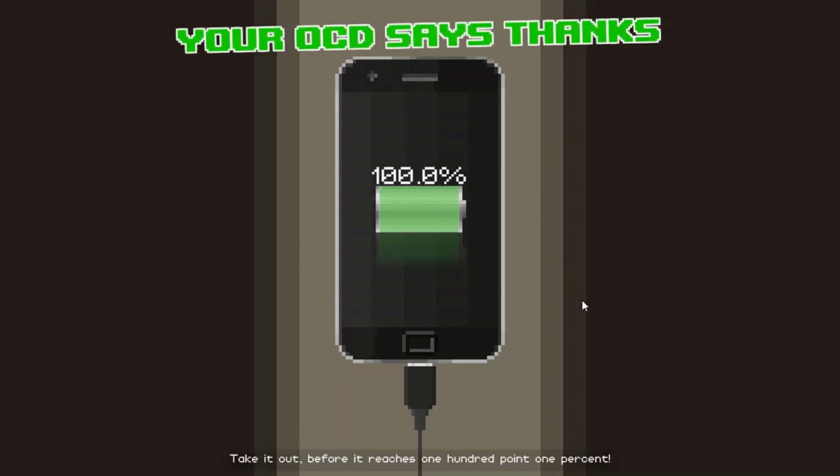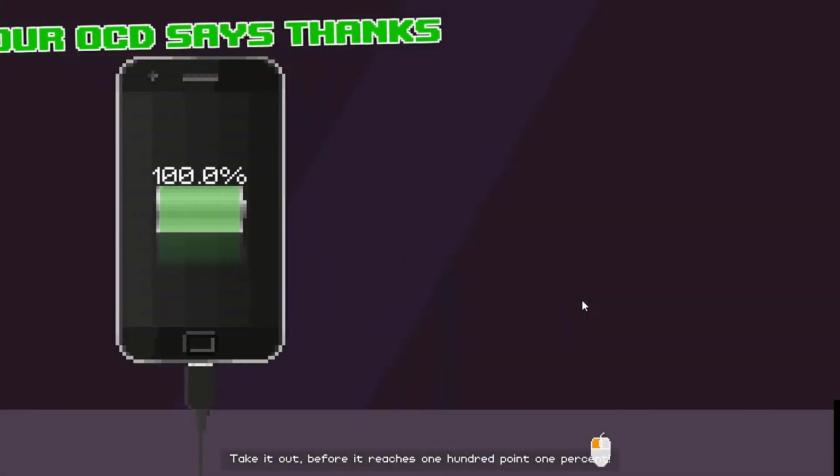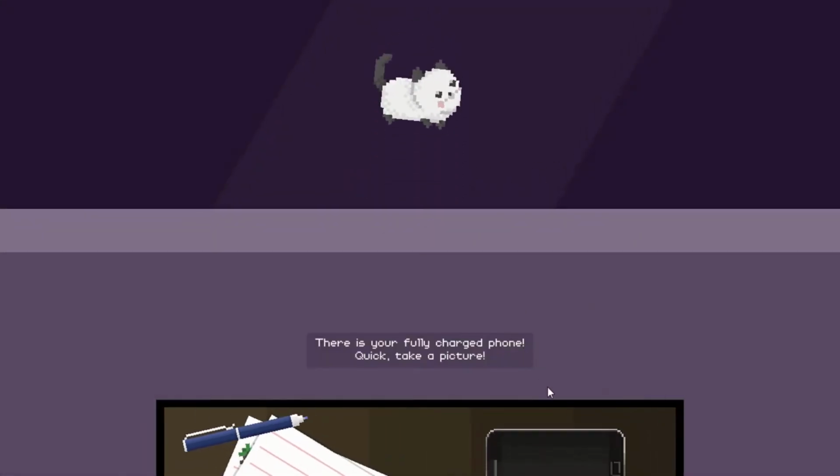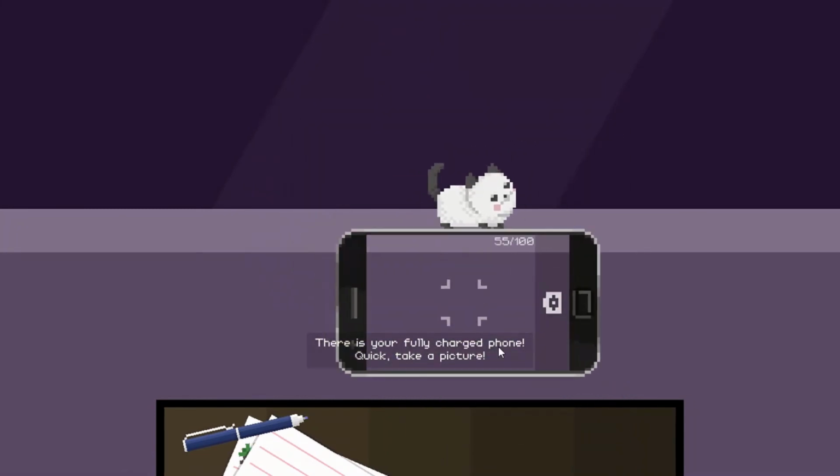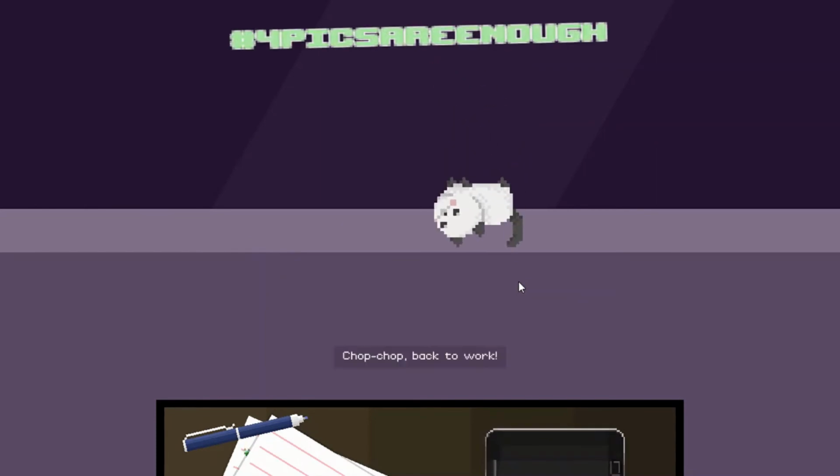Take it out before it reaches 100.1%! There is your fully charged phone! Quick, take a picture! Chop chop, back to work!